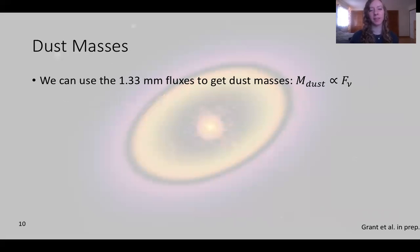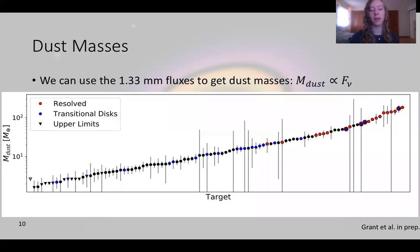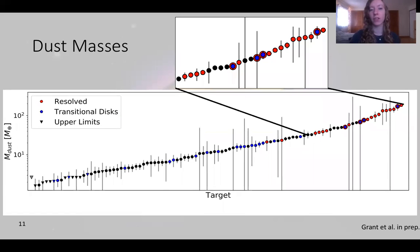So first, dust masses. We can use this millimeter flux to get dust masses since those two things are proportional. So here I'm showing the dust mass for all of our targets, with upper limits shown as the downward-facing triangles. Transitional disks, these disks with cavities, are shown in blue, and resolved disks in the continuum are shown in red. I'll just zoom in here on the most massive disks to show that these massive disks are often resolved, and some of them are transitional disks.